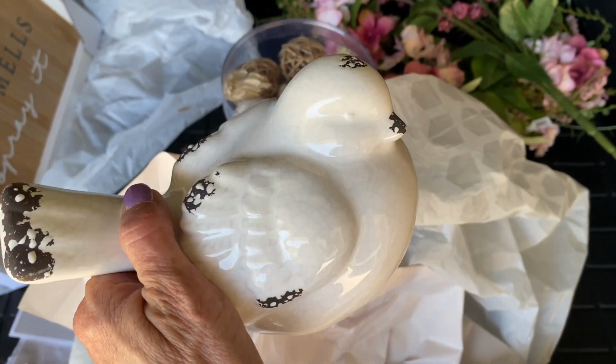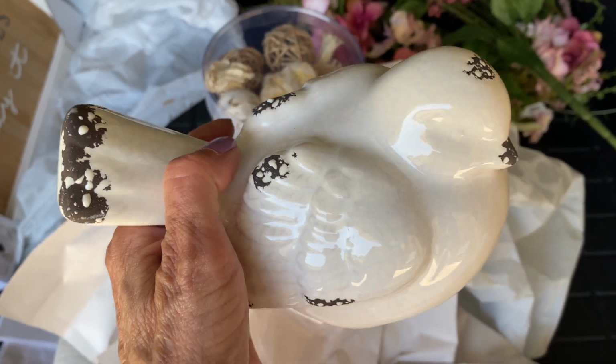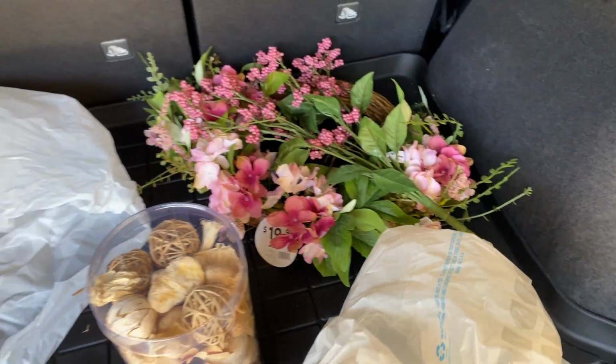It's just me and my birdies. I just love the birdies. And of course it has some distressing on it. It's a good size, like as big as my hand. They had monster ones there that were for your garden and stuff. But anyways, that's my little haul from At Home.